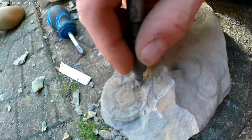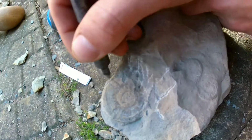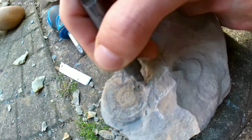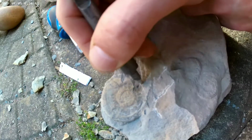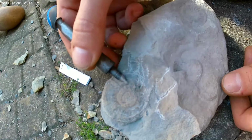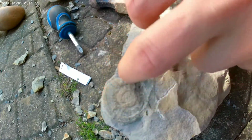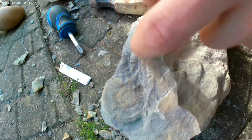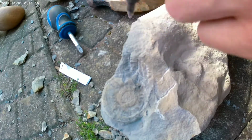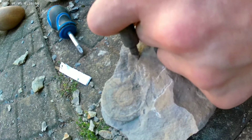See, it looks like I've just caught the fossil there, bugger. So really it was going to come round here like this. So you almost have to imagine where the fossil is. And if you can see there, that's before I've touched it, and there's already a bit where it's come off. So it's hard to tell if it's part of the fossil or part of the rock. But yeah, that's what I do on the harder ones. Just tap a lot towards the back, and you work your way forward.